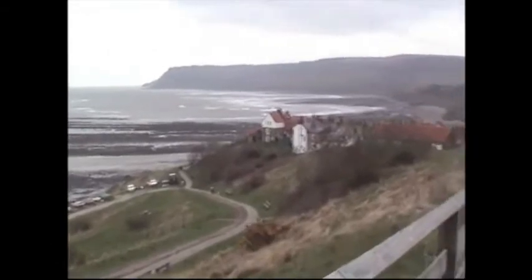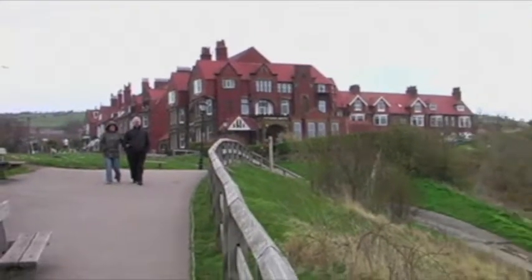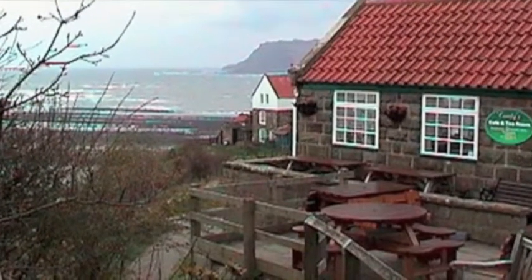15 miles north of Scarborough and 5 miles south of Whitby is Robin Hood's Bay, a small fishing village and a bay located within the North York Moors National Park.